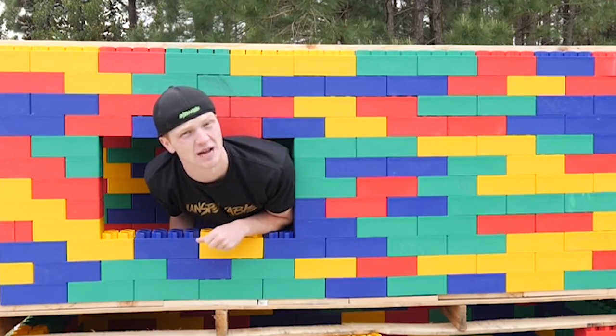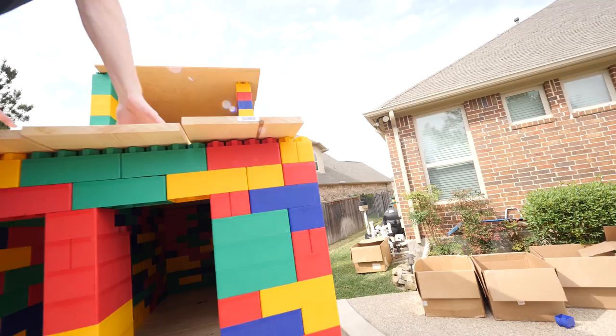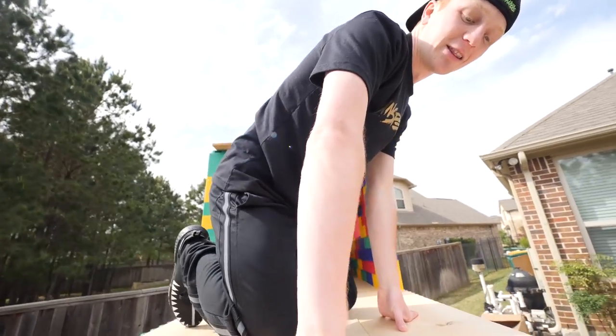I really hope the floor up there is stable. Otherwise, this is gonna be bad. Now this is when it gets a little scary.